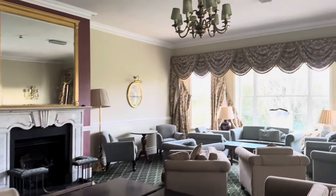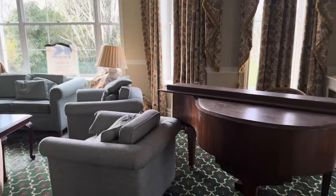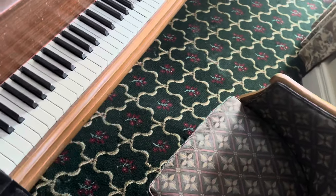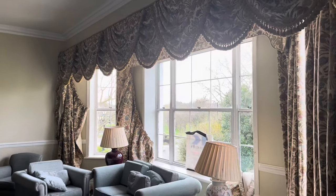Lad, look at the piano. I'm wondering why this is just sitting here. Jimmy said we've got a grand piano here. A grand piano? Let me see where she goes now.